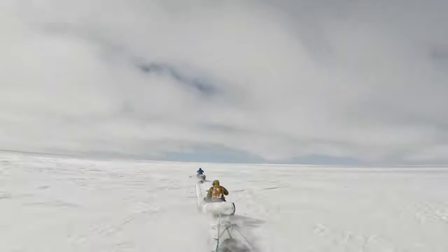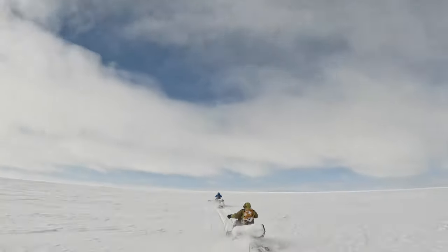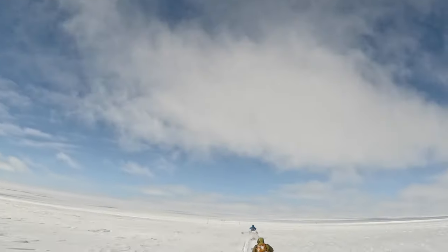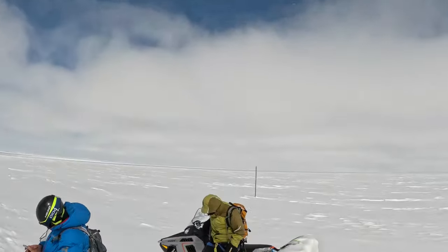But more importantly, one day we had to go pretty far down onto the ice. The goal was to do maintenance on a site, collect data, and then go back up. But when we arrived, we realized that we had several missing poles.